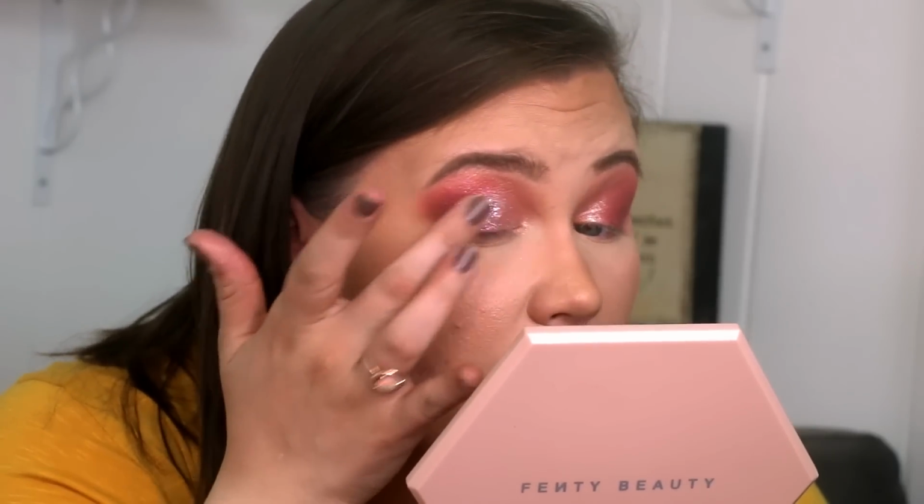Oh my gosh. And I'm just lightly taking, by the way, a little bit of the leftover glitter that's on my finger and just veiling the back half of the lid just to keep it kind of moving in that direction, but there's no glitter glue back here, so it's just a little bit of it, just enough to give me a little something.